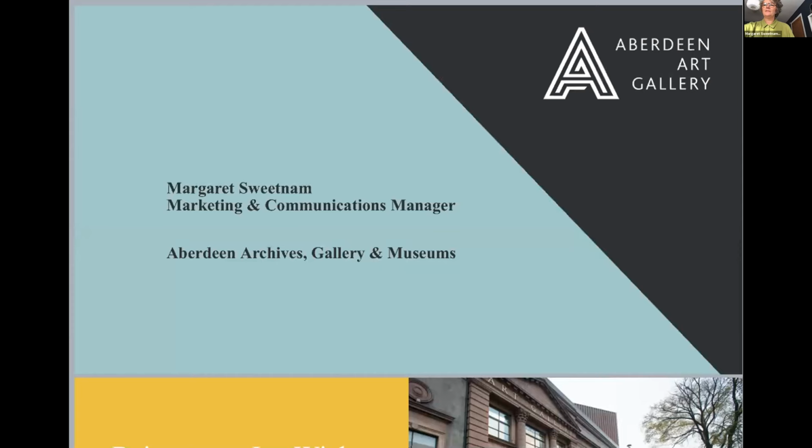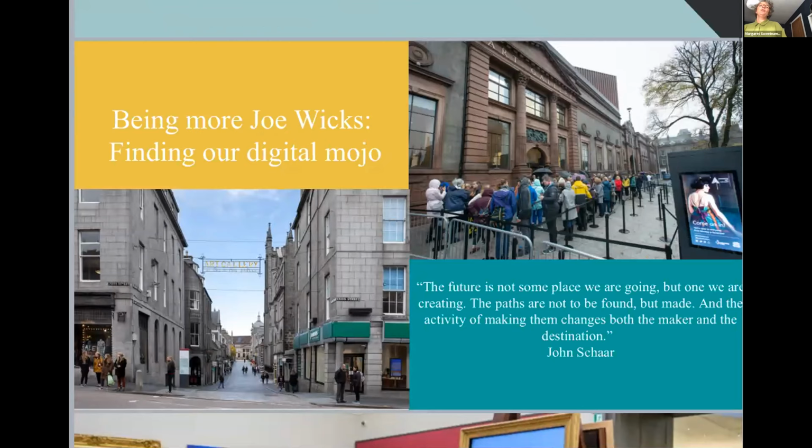So, good morning, everyone. The future is not someplace we're going, but one we are creating. The paths are not to be found, but made, and activity of making them changes both the maker and the destination. This quote by political theorist John Schaar really resonated with me when I heard it recently.